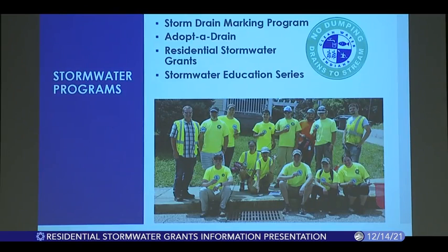I just wanted to remark that there are some pamphlets over there for both this program and the Adopt a Drain program. We are doing some other things to help our stormwater in the community. One of them is a drain marking program that tells people, hey, this goes to the stream. And then we have our Adopt a Drain program where residents can adopt a drain and help clear it out, because you can only get to so many drains. And then, of course, we have our residential stormwater grants. And then we are working on a stormwater education series with a series of videos. Our first one is out on YouTube. You can check us out.